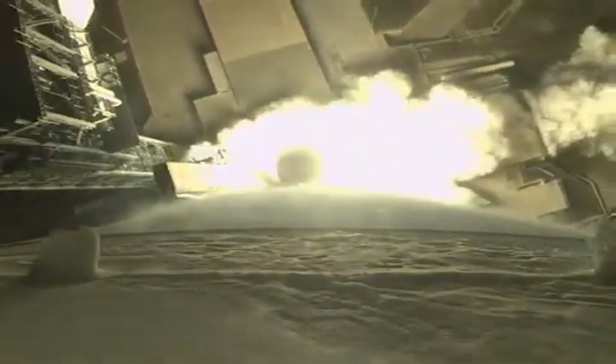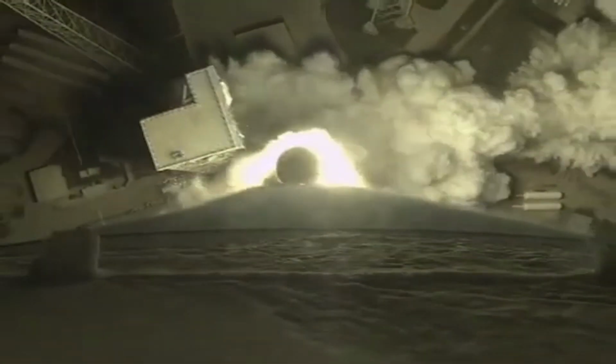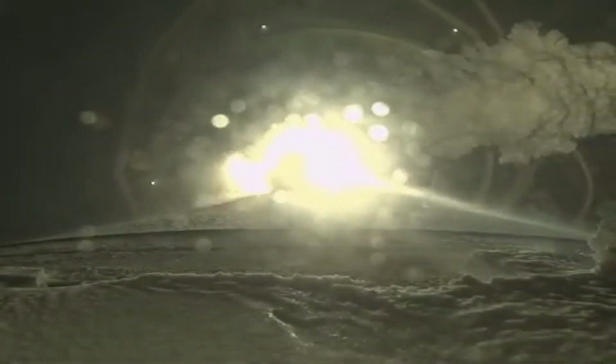Liftoff. Vehicle cleared the tower. Now beginning the pitch over maneuver. Body rate responses look good. Seeing good engine operating parameters on the RD-180 engine. Now passing 15 seconds. Atlas propellant utilization system is going to closed loop control. System response looks good.